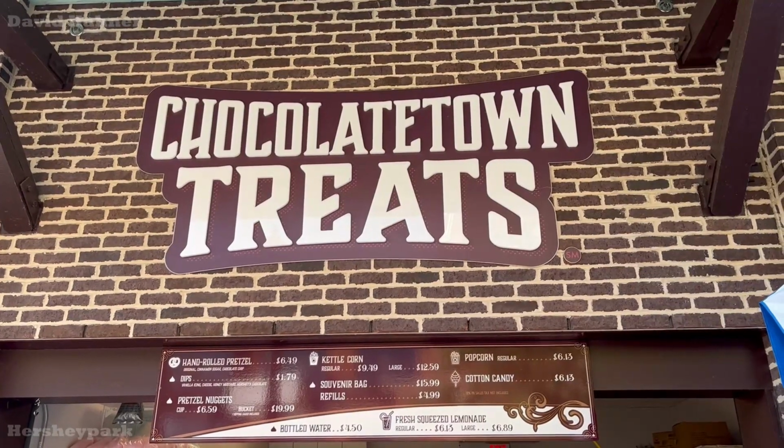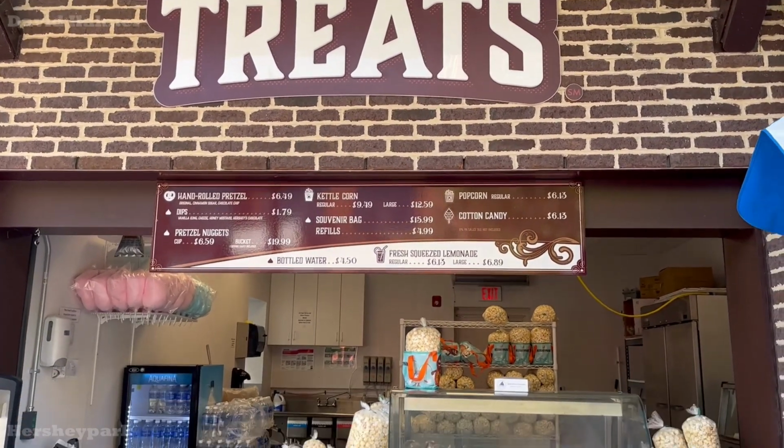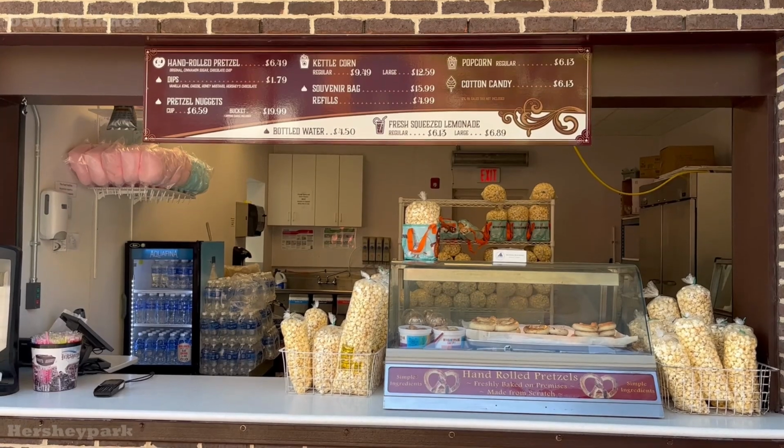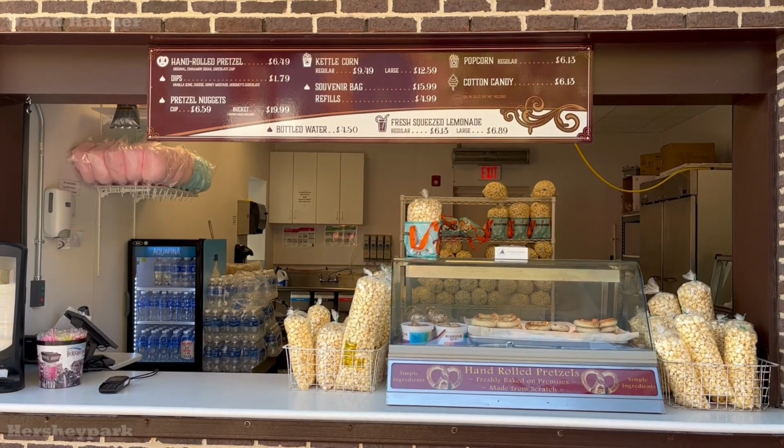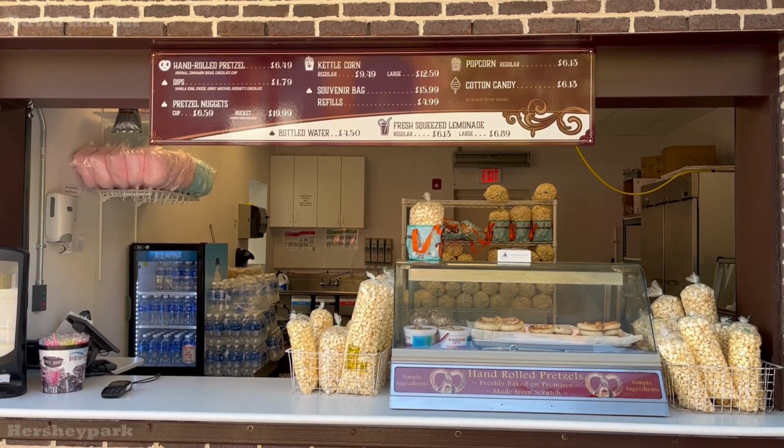This is indeed a very sad day at Hersheypark. Down here at Chocolate Town Treats, they are no longer selling cinnamon bread. For shame, Hersheypark.